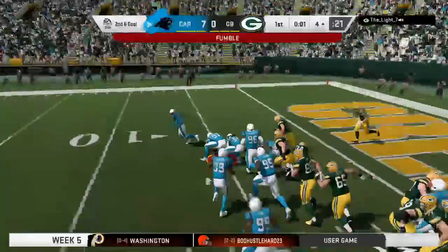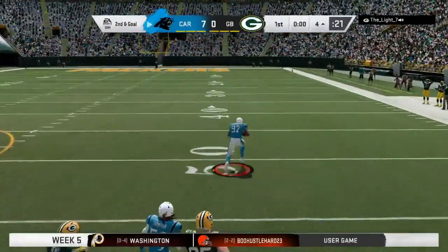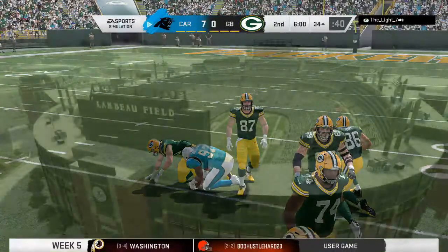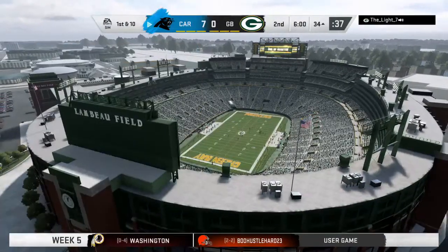Hammering for the goal line. He loses the football, and it's picked up by the Panthers. He's at the 50, the 40. And he'll get it all the way down inside the 35-yard line. After 7-0 on EA Sports.